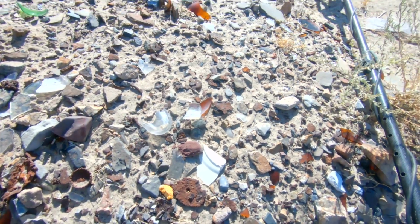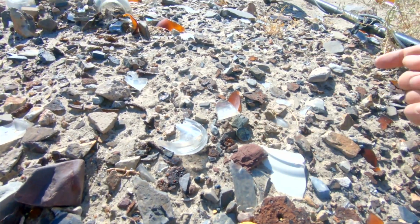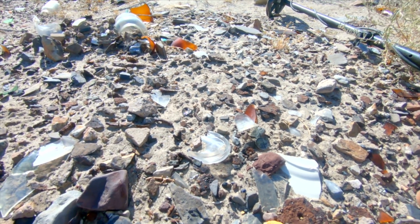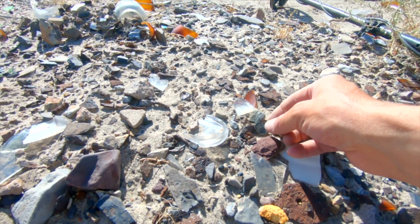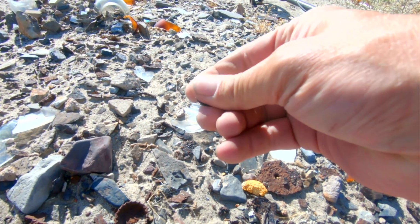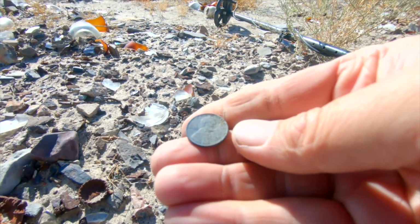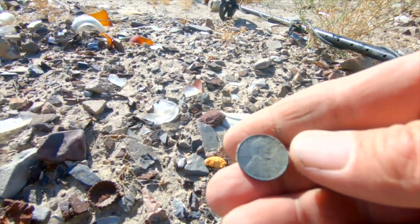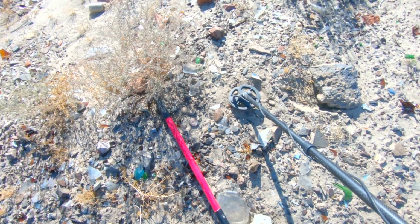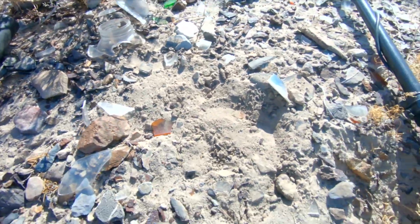Well, found another coin on the surface. Definitely has Lincoln on the front. Hopefully it's at least a wheat cent. We'll see. It is. Solid 22. We gotta uncover it together.